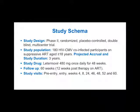Basically, we have 2 visits before we start the intervention, mostly because we want to have at least 2 baselines for some of the markers that might fluctuate, so that we can have more precise measurement. Then we have weeks 4, 8, 24, 26, 48, with the same reasoning: because this is our primary outcome, we wanted 2 visits so that we can have more precise measurement by averaging 2 very close ones. And then 52 and 60.